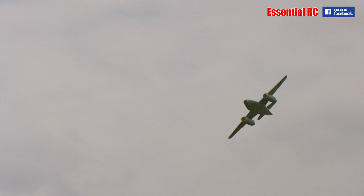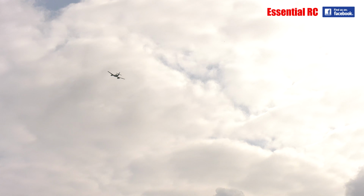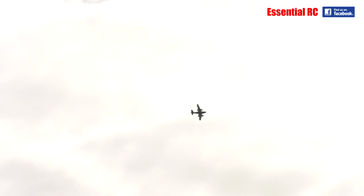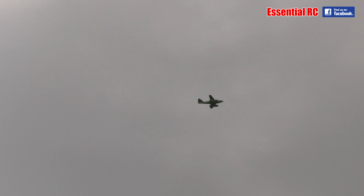Just coming in behind that is the EDF 239. This is running on 12S, which is 26S packs. Got a 120 mil fan in it. This one is running 26S 6250 packs. You get around 4 to 5 minutes flight time out of it.